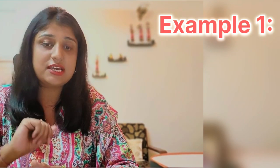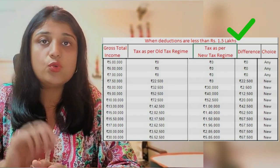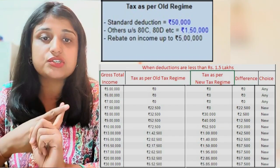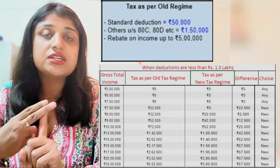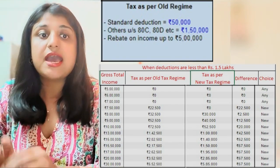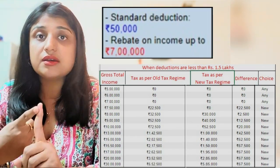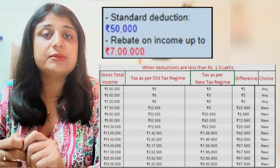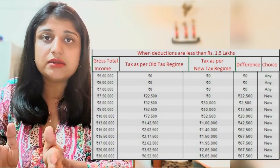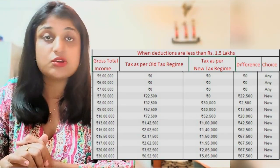Firstly, for example, let's consider when the total deductions are less than or equal to 1,50,000. In the taxes as per the old tax regime, we will consider a standard deduction of rupees 50,000, other deductions in 80C and 80D as 1,50,000, and a rebate on income up to rupees 5 lakh. And while considering the new tax regime, post Budget 2023, we are getting a standard deduction of 50,000 rupees and a rebate on income up to rupees 7 lakh. So till 7 lakhs, both the schemes are better. If you choose either old or new, there will not be much difference in the taxes.